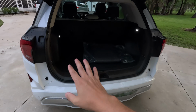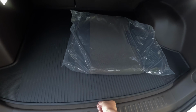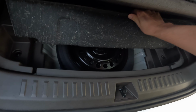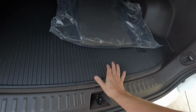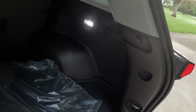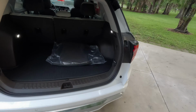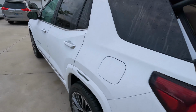I like the all-weather rubber mat that's included in this particular model. It's great to have that at $45,000. Spare tire is underneath, and underneath this are additional hidden storage areas, so that's kind of nice. We have one accessory power outlet, probably 150 to 180 watts there from the 12 volt. You can fold the seats down, tons of cargo capacity, especially if you fold the seats down here. Electronic lift gate, getting in the back seat.